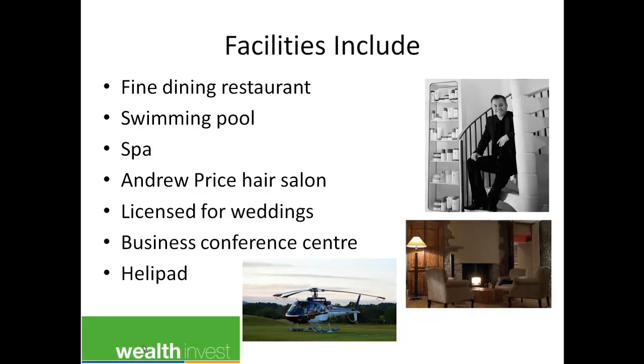There's a hair salon run by Andrew Price. The place is actually a licensed venue for weddings, so it's not just receptions. They will do the whole thing there if you prefer that to a church wedding. There's a business conference centre where you can hire rooms for meetings and so on. And perhaps to give you a good indicator of the kind of clientele they attract, there's a helipad. So if you want to just pop down there in your personal helicopter, there's somewhere to land. And there's actually instructions on their website specifically about longitude, latitude, and how to take off and land safely. So just pop down there in your helicopter after you've watched this video.